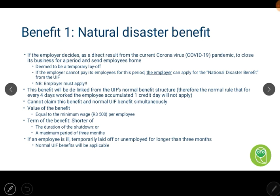This benefit is delinked from the normal benefit structure of the UIF system, and therefore the normal rule that for every 4 days worked, an employee accumulates 1 credit day will not apply. But it's also important to take note of the fact that you cannot claim the natural disaster benefit and a normal UIF benefit simultaneously. The value of the benefit, ladies and gentlemen, is capped at $3,500, equal to the minimum wage per employee. And the term of the benefit is the shorter of either the lockdown period or a maximum period of 3 months.